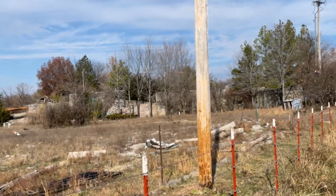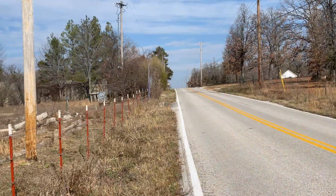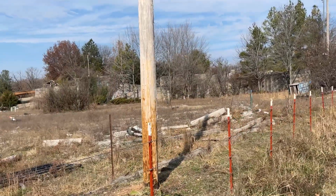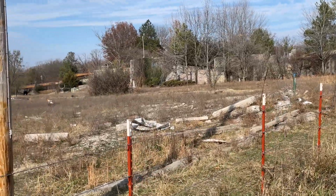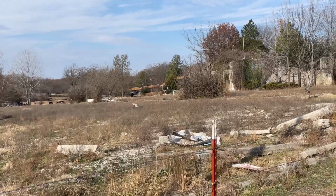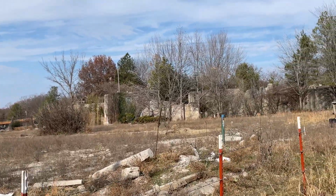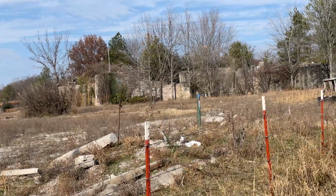So yeah, this was the old swimming hole water park. Like I said, this was private, somebody built this themselves. Oh my God, there's cows there. I didn't even realize that. Somebody must own all this now. This was a private water park that people could come and swim at.